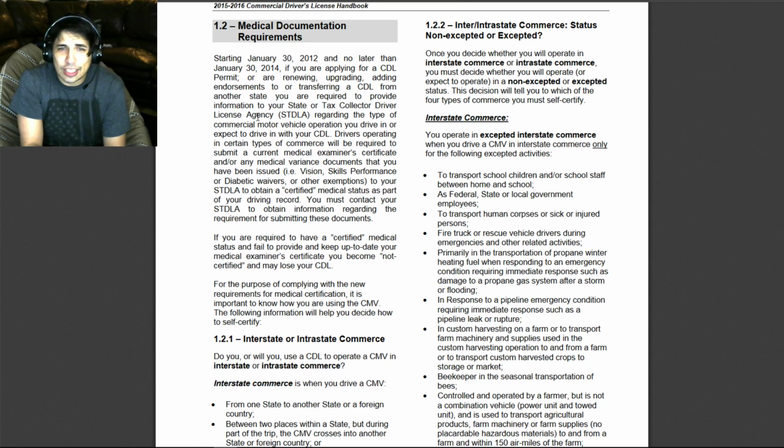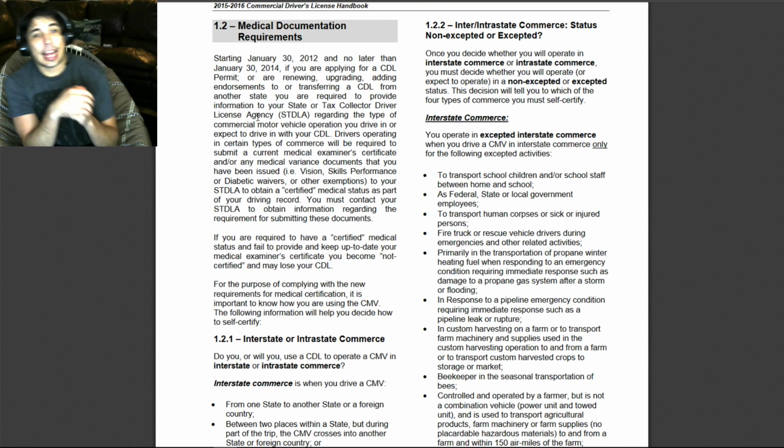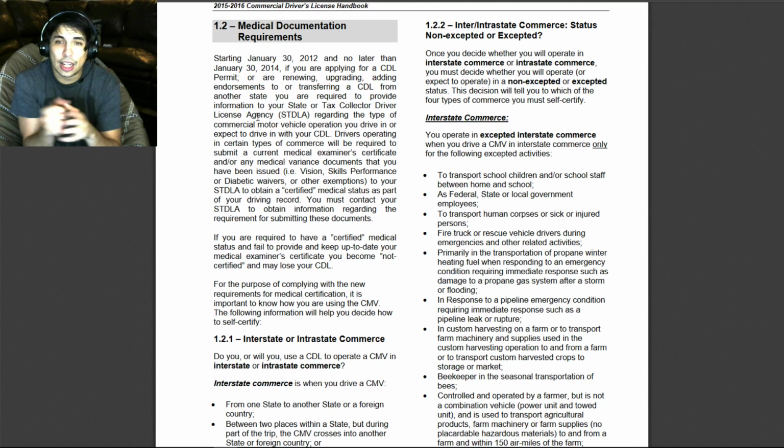Drivers operating in certain types of commerce will be required to submit a current medical examiner certificate and/or any medical variance documents that you have been issued, vision, skills performance, diabetic waivers, or other exemptions, to your SDLA to obtain a certified medical status as part of your driving record. You must contact your SDLA to obtain information regarding the requirement for submitting these documents.